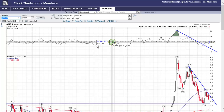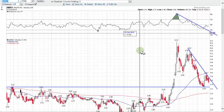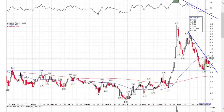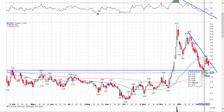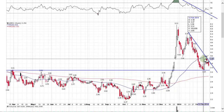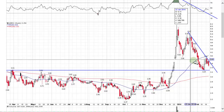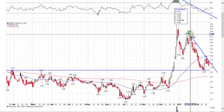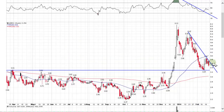Next stock up is Amyris, AMRS. We had a breakout on the RSI. We're seeing some resistance up here at, say, $3.89. I wouldn't be a buyer of this stock until we got a pullback to $3.29 or a closing breakout above this declining downtrend line.